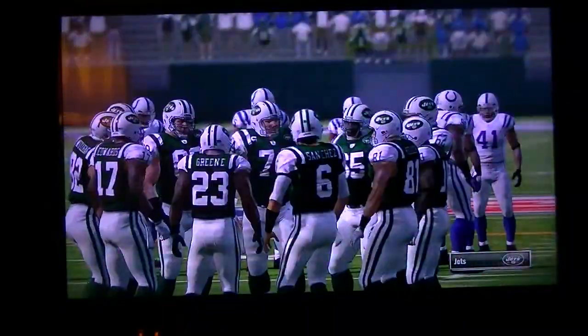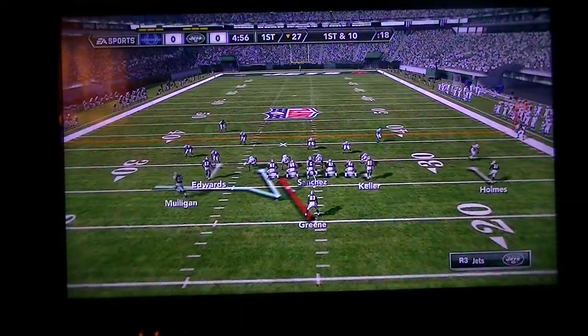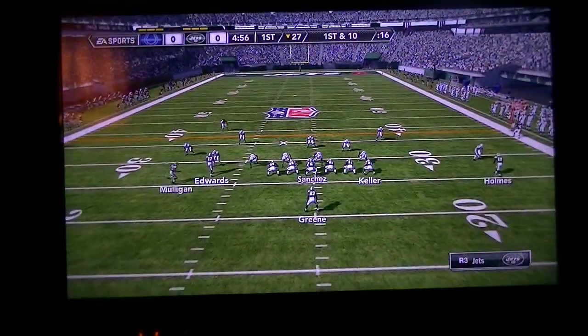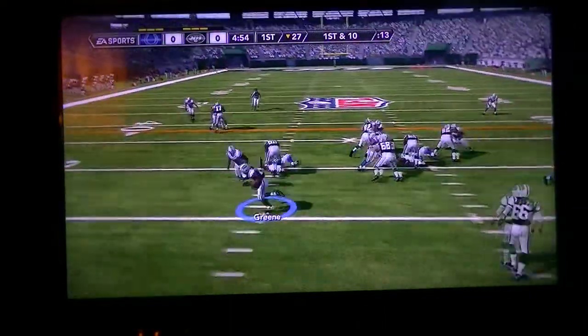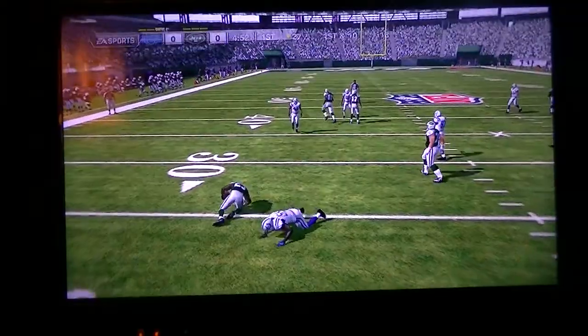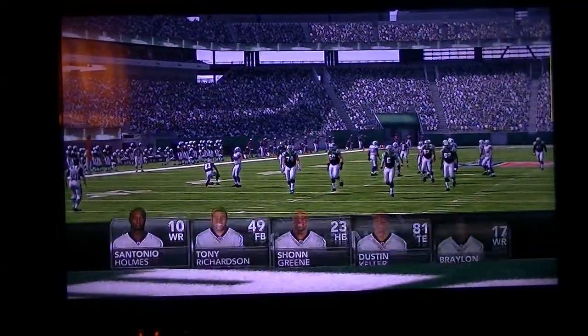Who was the 5th pick overall in 2009? They'll set up shop at the 27. Now we have a first down and 10 to go. Sanchez hands it left.